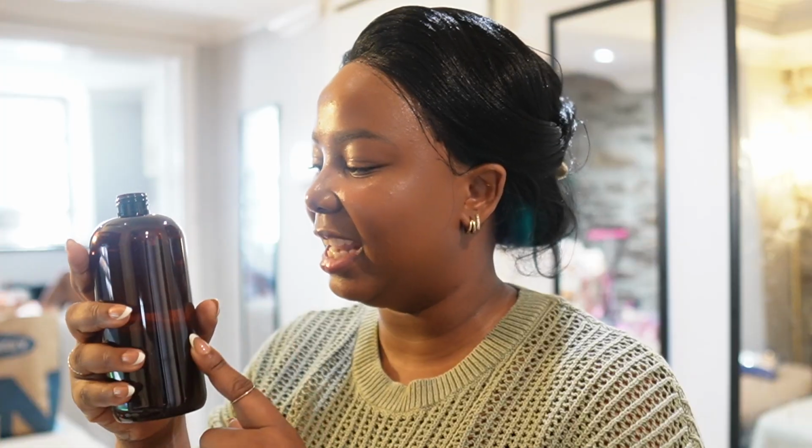This smells so nice. Oh my god, this is the vanilla scent. But what I realized with the vanilla scent is that they mix it with a tiny inch of citrus. It's not overpowering, and that's what I love with the vanilla scent. It is not too sweet, because I don't like candles when they're too sweet.